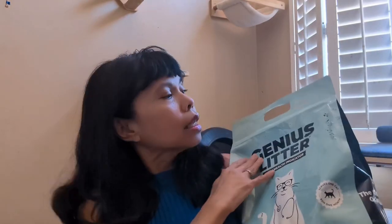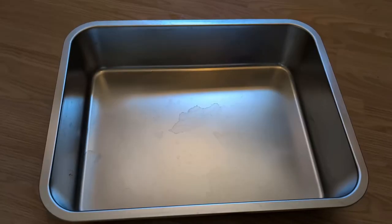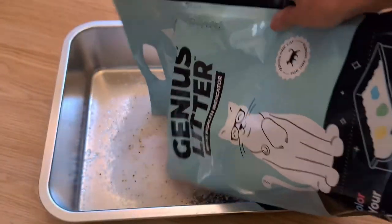First of all, you can tell that it's not like your ordinary cat litter. The packaging is so unique. And sorry about the bite marks. One of my cats was chewing on it. Now let's check this litter out. Look at the crystals. I mean, the crystals are so unique.